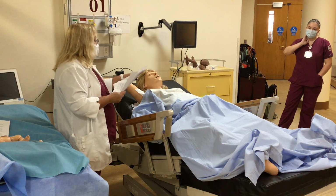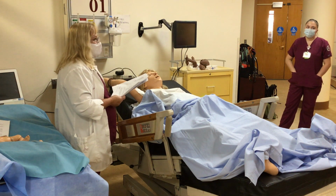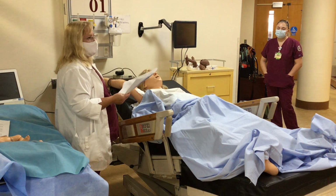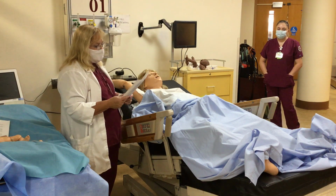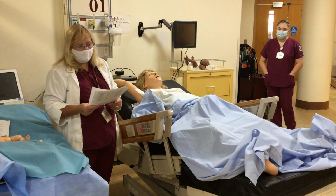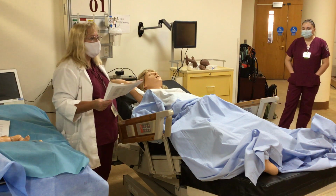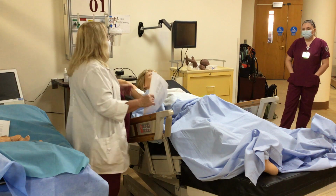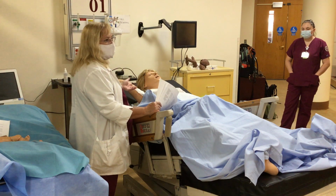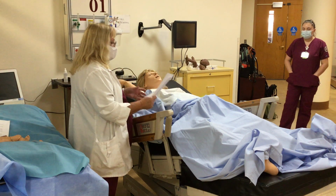What about our lungs? How should our lungs sound? Clear. Clear, right? So we shouldn't expect to have any problem with our lungs. Okay, so we're going to do those things. We're going to listen, don't forget your heart and lungs. I know these are pregnant patients and we're focused on everything else, but general appearance, vital signs, heart and lungs. Always go with it, right?